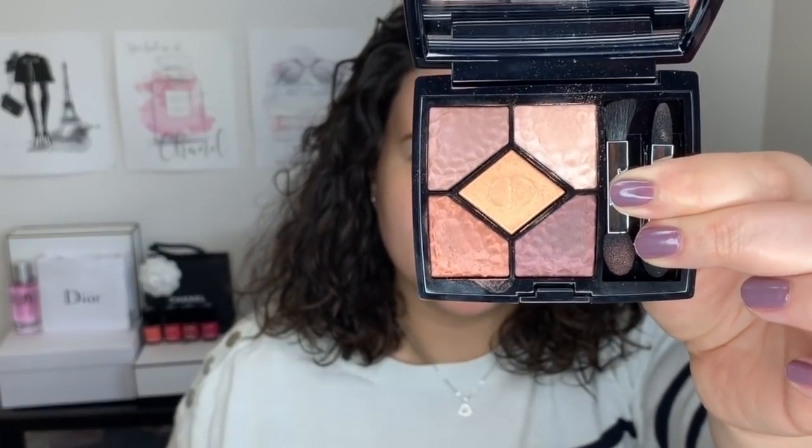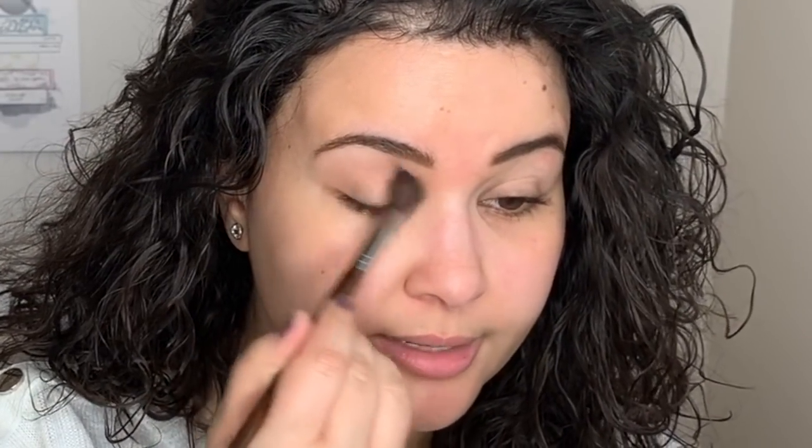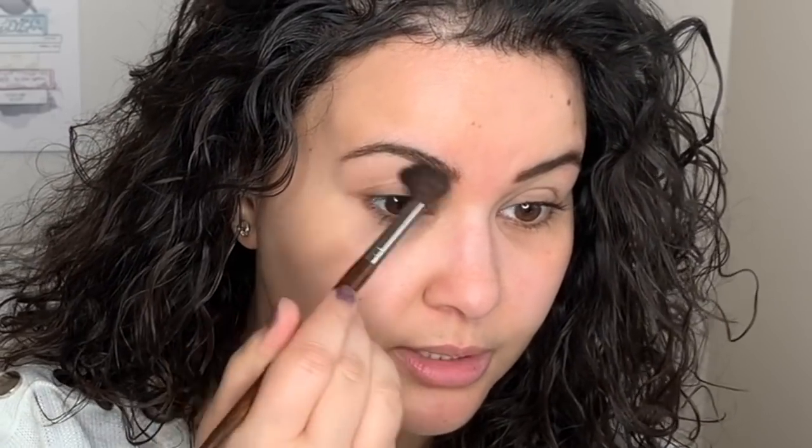I'm going to use this in the crease as a matte transition shade. I'm starting off with the bronzer first because the Terra palette doesn't actually have any mattes in it. It's a beautiful palette, but they're all a satin finish here. So I'm just going to go ahead and use that bronzer first. I mean, it's makeup. There's no real rules. So using a big fluffy brush, I am just placing this in the crease here.